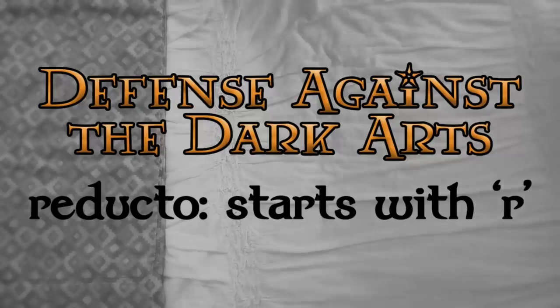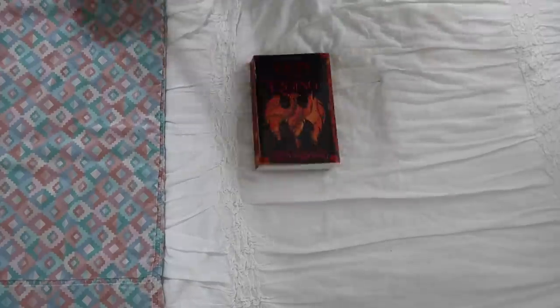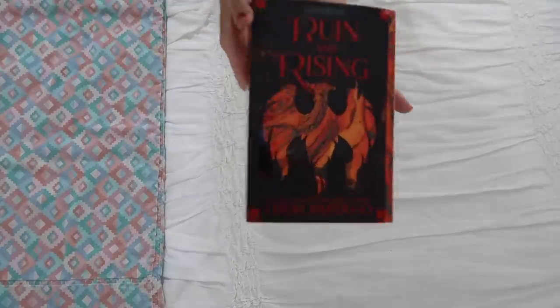The next exam we have to take is for Defense Against the Dark Arts. I talked about this before, but it is inspired by the spell Reducto, and that means to read a book that starts with an R, and the only one I have is Ruin and Rising by Leigh Bardugo.